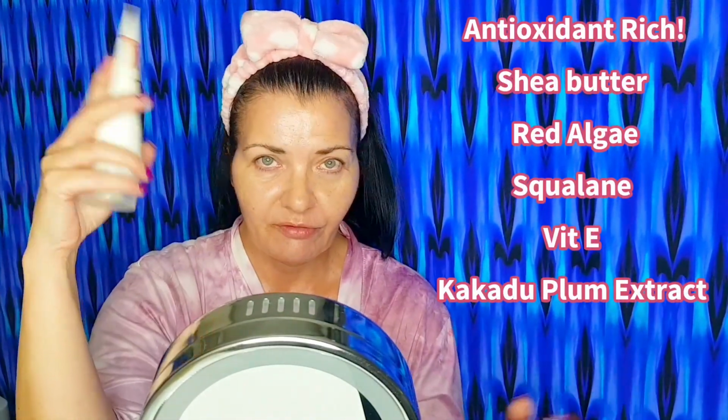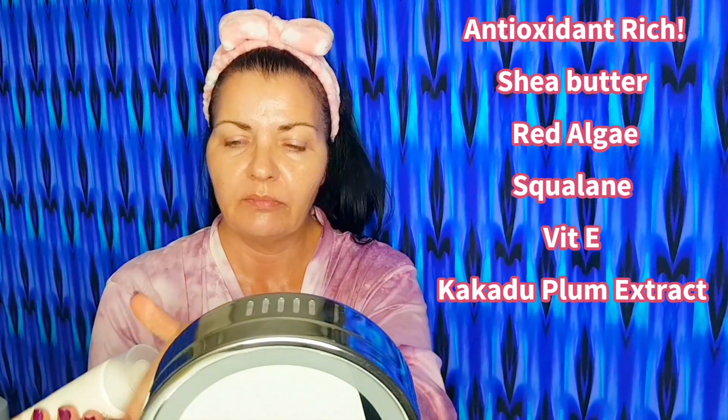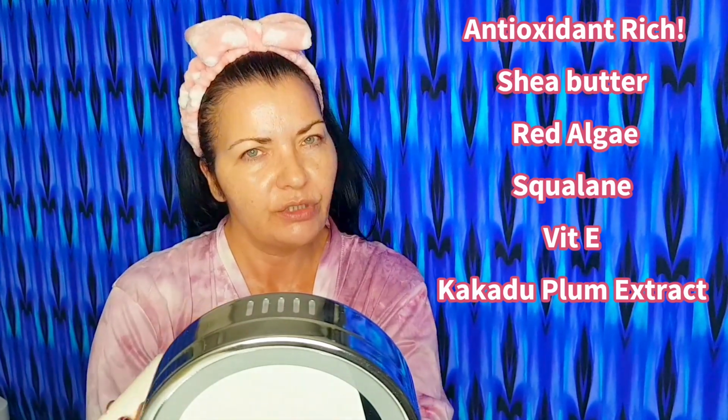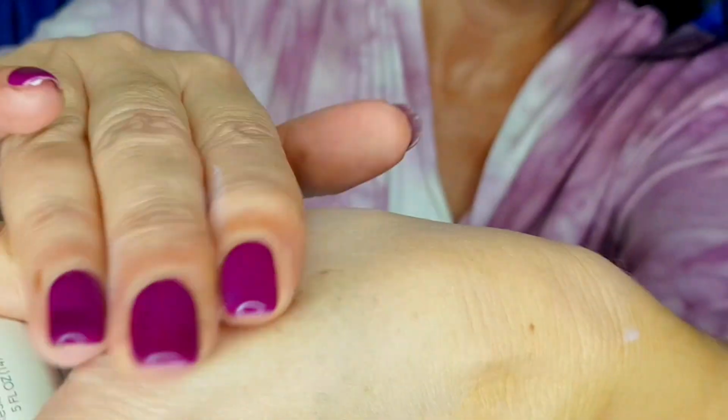Now this is absolutely amazing. This is anti-aging. It has shea butter, my favorite ingredient. It has red algae, with anti-aging benefits, vitamin E, squalane, kakadu plum extract. This is an amazing antioxidant, anti-aging sunscreen. Go see my review on this, but this dries down, I can show you on my hand actually, to a powdery texture on your skin. If you can see right there. And this is SPF 50. Nothing gets through this. It even stands up to humidity, because it was amazing in the summer. I tested this out big time.